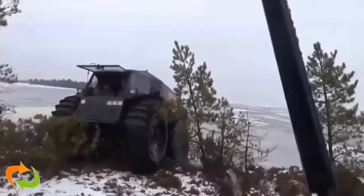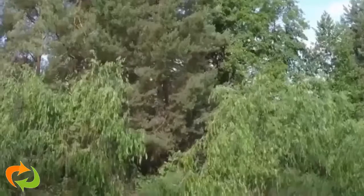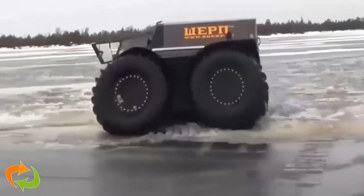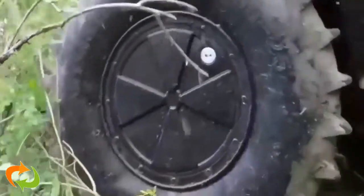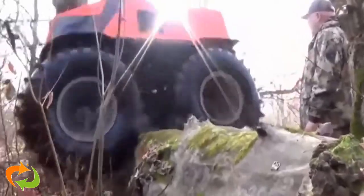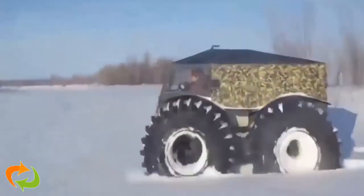This giant-wheeled all-terrain king isn't something you'd let your child play with. This is the Sherp ATV from Russian technologist Alexei Garagoshian. With wheels over 5 feet tall when fully inflated, the Sherp is designed to conquer virtually any terrain, including even the most undeveloped wilderness. With over 2 feet of ground clearance, Sherp's body easily clears many obstacles.